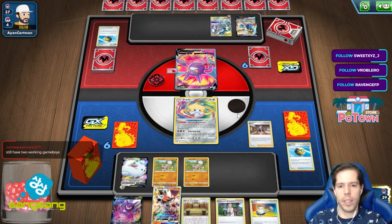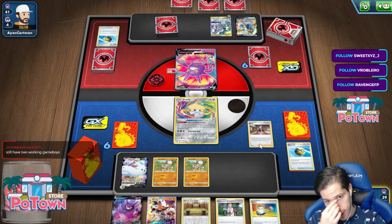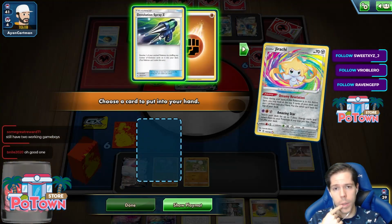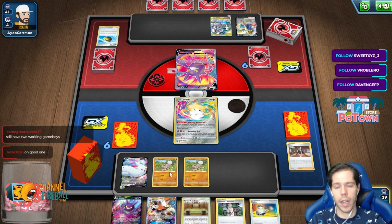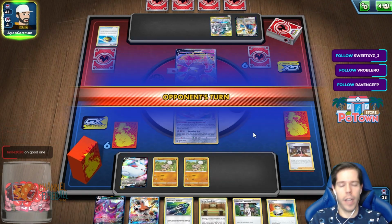Gonna go ahead and Marnie, take away their hand. No energy denial yet, right? I could draw extra cards, but I don't think I need to. This is actually pretty good. I actually like the Devolution Spray Z. That way I can evolve the wall and then have potential access for the double energy removal.